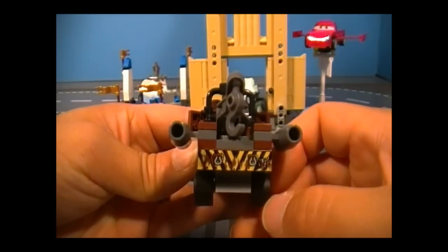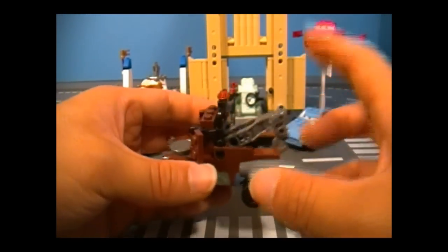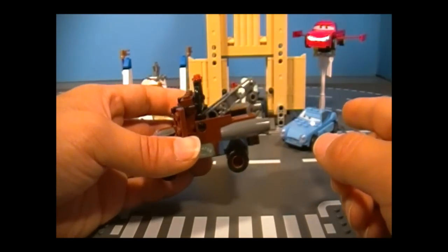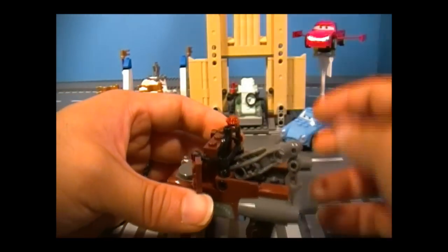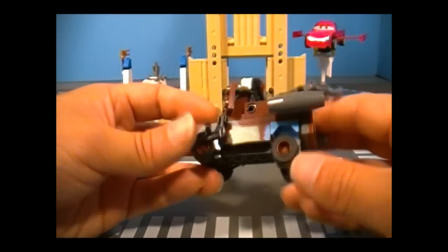And over here we have another printed piece, which is really nice. And this can move up and down. And for the record, he can tow around McQueen, Holly, and Finn McMissile. Okay, the other three cars here, he can't tow them around, so just want to let you know. There's the bottom, not much to it.